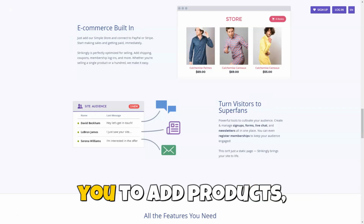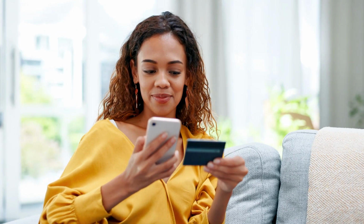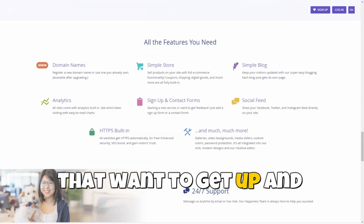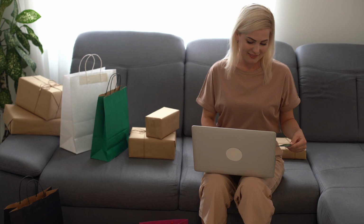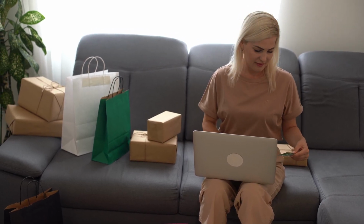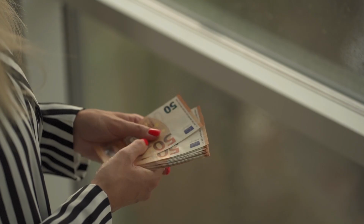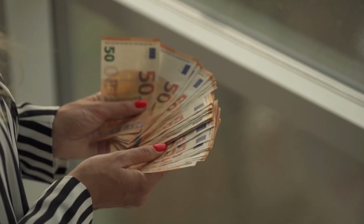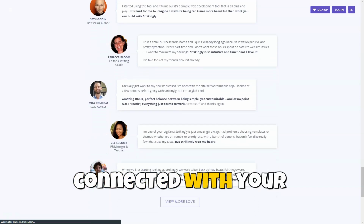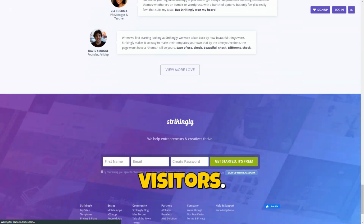Strikingly offers simple e-commerce tools, allowing you to add products, set up payment and shipping options, and manage orders directly from your website's dashboard. It's an excellent choice for small online stores that want to get up and running quickly. With Strikingly's integration with popular social platforms like Facebook, Instagram, and Twitter, you can easily share your content and drive traffic from social networks. This helps you stay connected with your audience and attract new visitors.